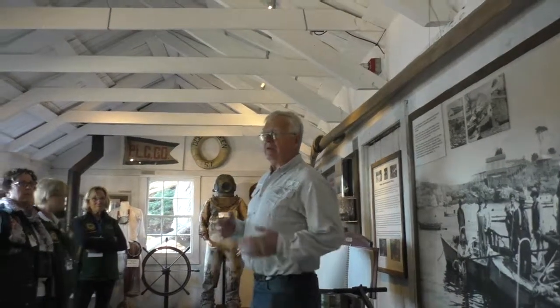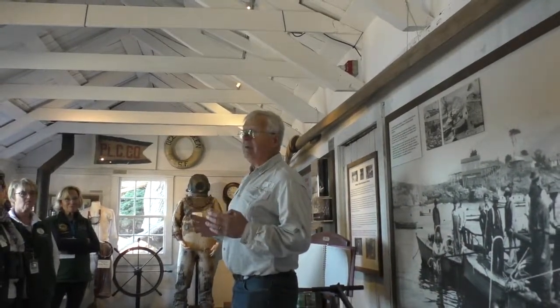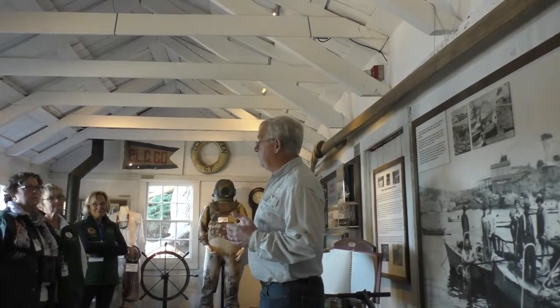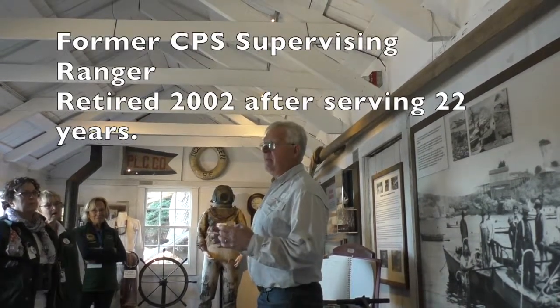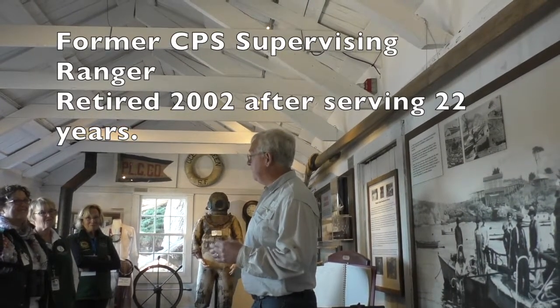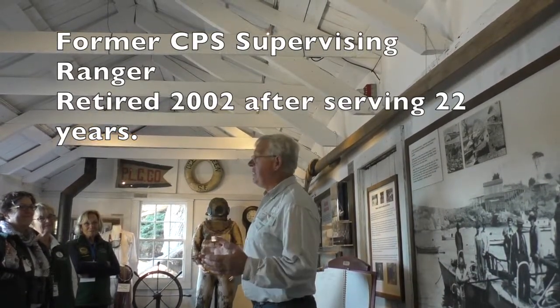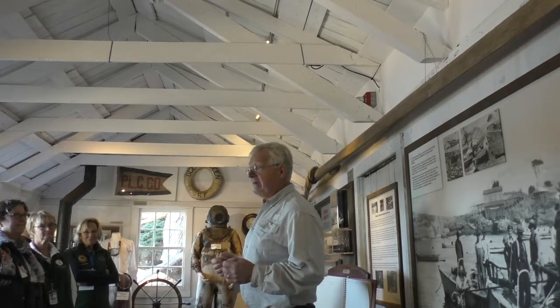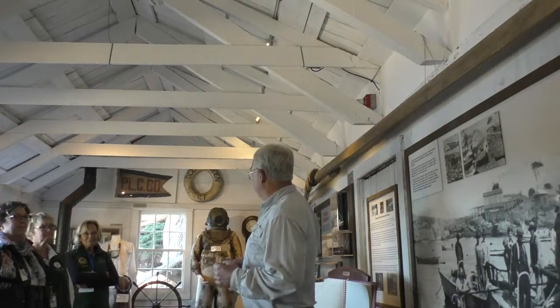What's the theme going to be? Well, the theme is going to be many, many varied uses of Point Lobos, how it's recovered from all of this. And it became probably the nicest small museum in the state parks. People come here, there's so much here that people have no idea about. So Kirk started collecting artifacts, and that's what we're going to look at.